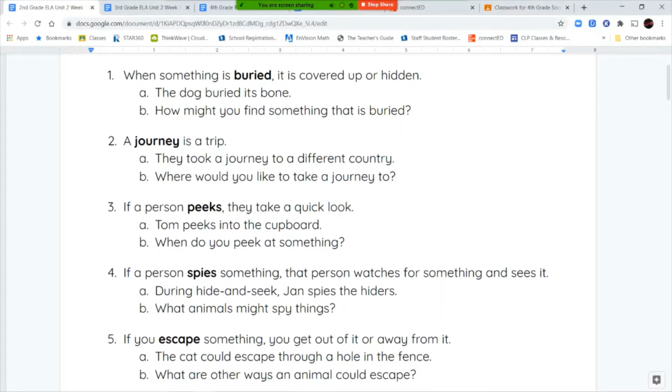Your next word is the word journey. A journey is a trip. So it's just a different word or a synonym for the word trip. They took a journey to a different country. We went on a journey to the forest. All of these are different ways that you can use the word journey.